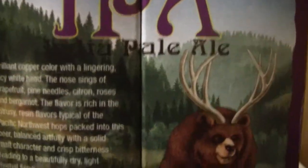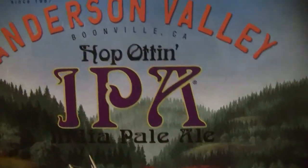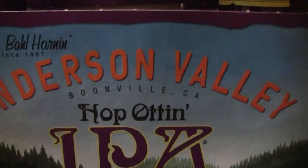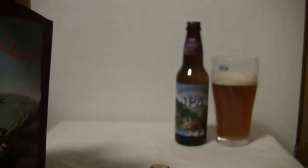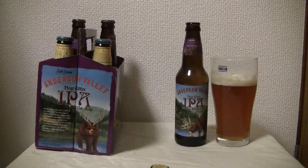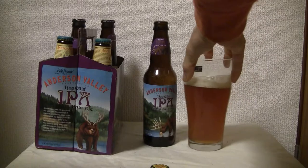And if you want to read about what the heck that is, Brilliant Color, Lacey Whitehead, whatever. I'll probably read that later. Hop Ottin IPA from Boonville, California. Ball Hornin since 1987. Brewing Copper. Maybe I'll just set it aside, so maybe I can read that. Let's get the IPA here, because this is what's important.